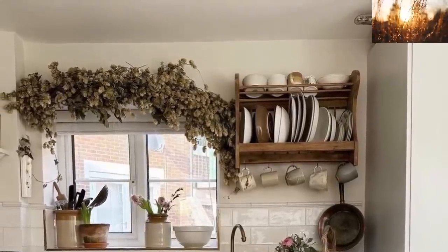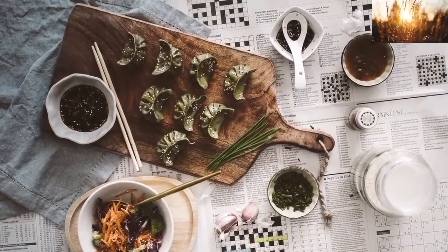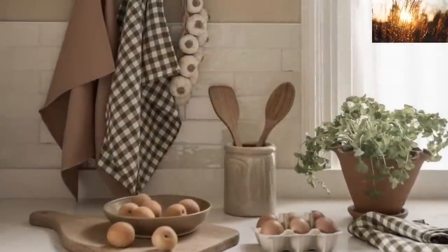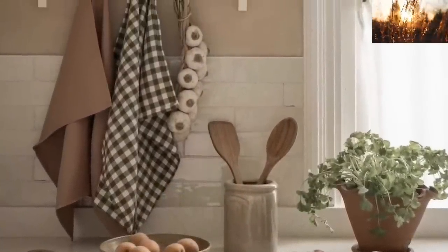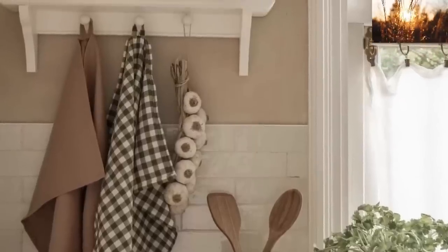With these subtle yet profound touches, your country cottage kitchen becomes a sanctuary of peace and beauty, a retreat from the hustle and bustle of the outside world.